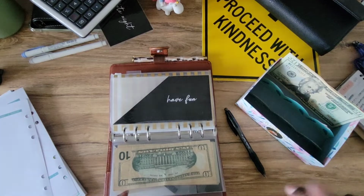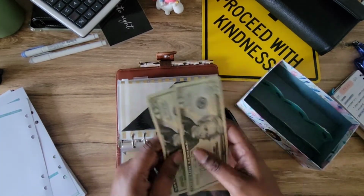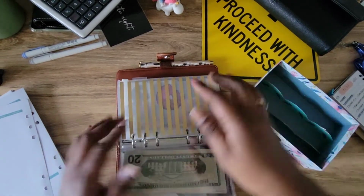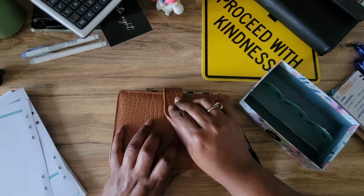And then have fun gets 40, the last 40, 20, 40, have fun. And that is the end of the money we give ourselves for the month. Keep in mind, these are all monthly.